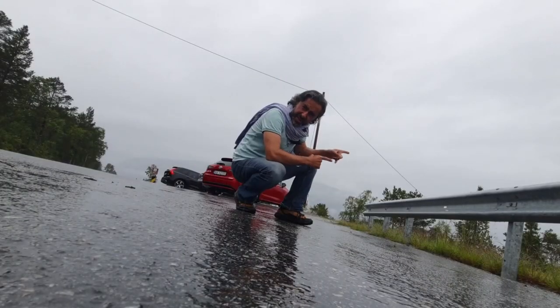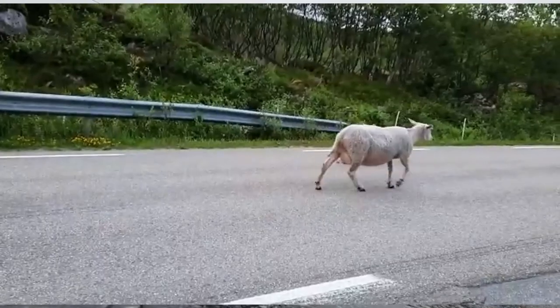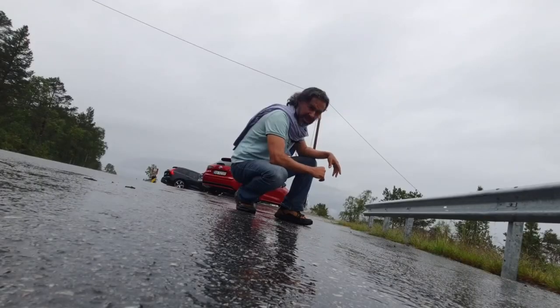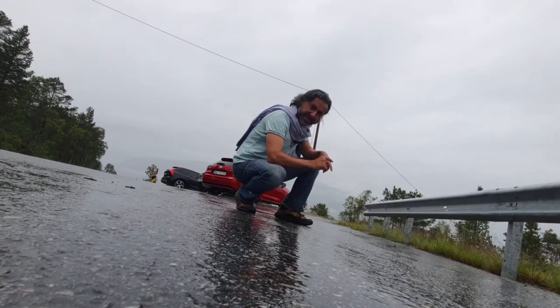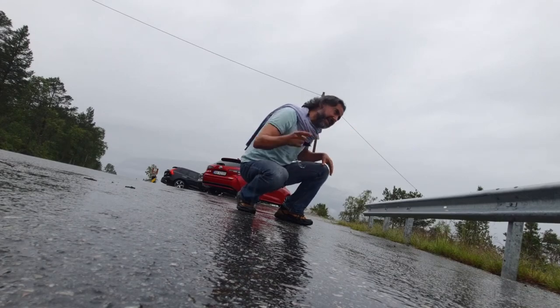You hear the shot? Actually, they are shooting the deer or the moose here. This forest has plenty of animals, as I said, and people are shooting the deer or the moose. This is very common in this area nearby Lom, I would like to say. Now it's time to continue the way because it's really rainy. I'm completely wet. Let's go.